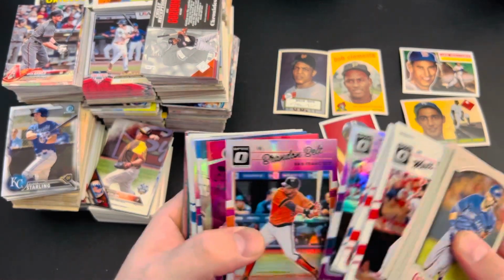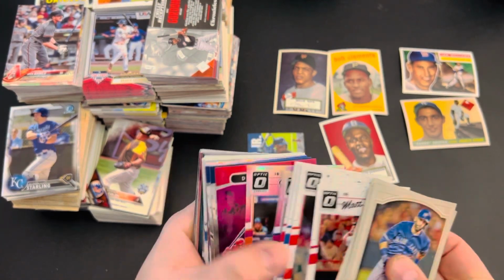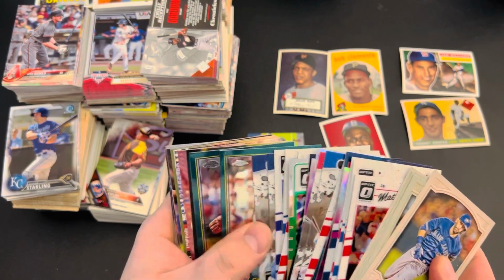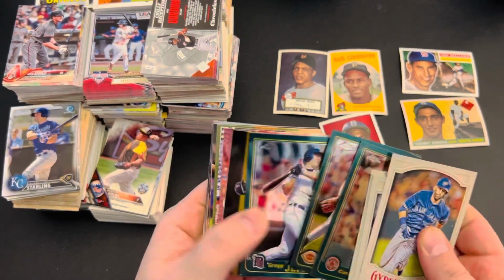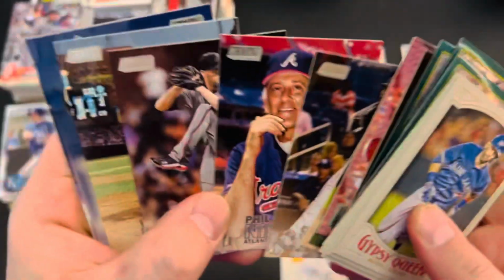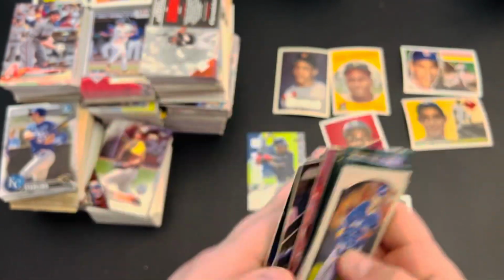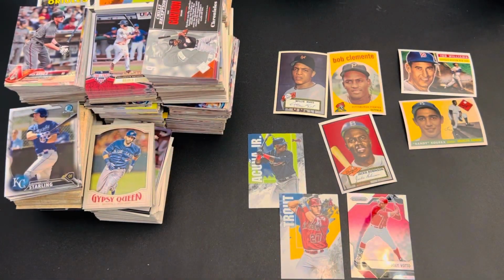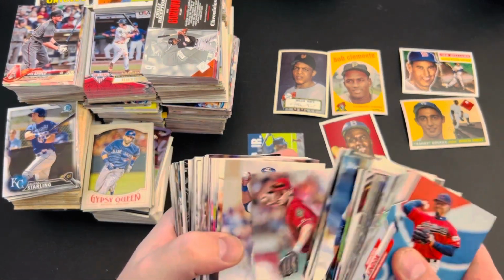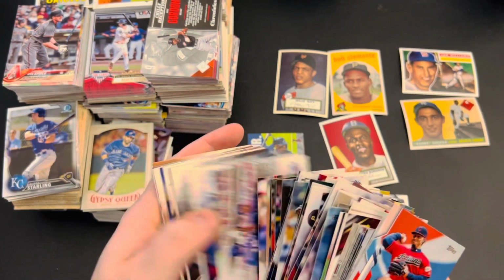Got some Optic, got some colors. This is first year Optic, I think. Oh, second year. So whenever I get Optic or Prism cards, I put them all in penny sleeves. I'll put them aside a little bit. I love the Stadium Club photos. Whitey Ford. Yeah, so I paid $30 for this. I'm pretty close to staying at that.